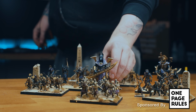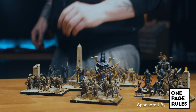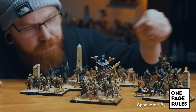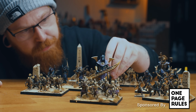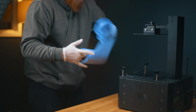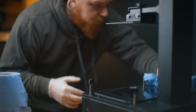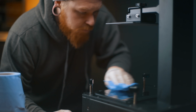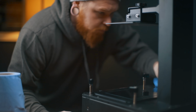So is playing your favourite games using proxy models killing the hobby? I don't think it is. I think it's driving it, if anything. And what makes me think this way is if you get into a new game system, they have a lot of models for that game system. So you start getting into it and you start seeing the same models over and over again.